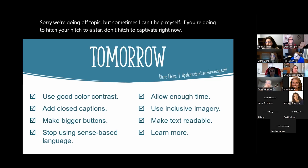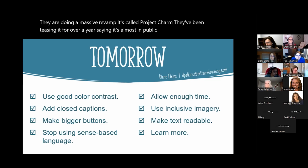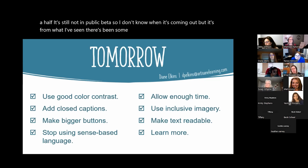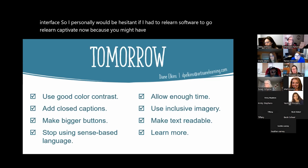They are doing a massive revamp. It's called Project Charm. They've been teasing it for over a year, saying it's almost in public beta. It's been a year and a half and it's still not in public beta. I don't know when it's coming out, but from the sneak peeks I've seen, it's a completely revamped interface. So I personally would be hesitant to relearn Captivate now, because you might have to relearn it all again in 3 or 6 months.